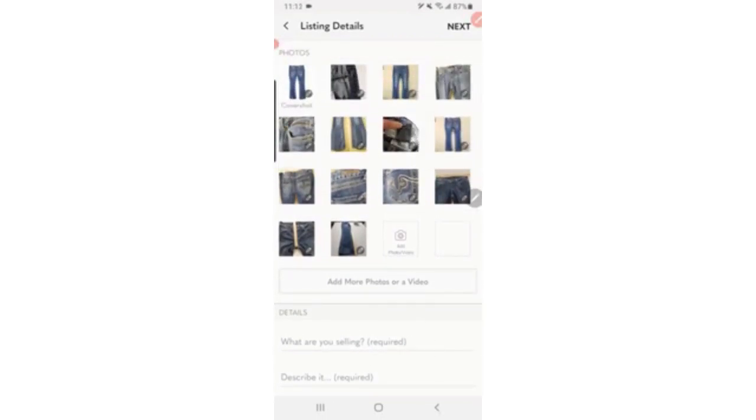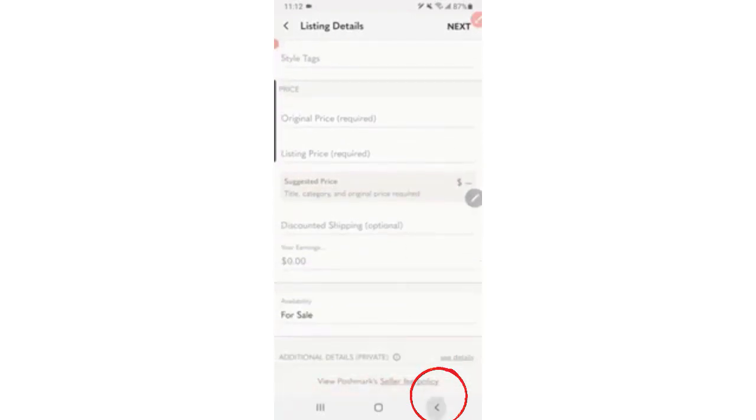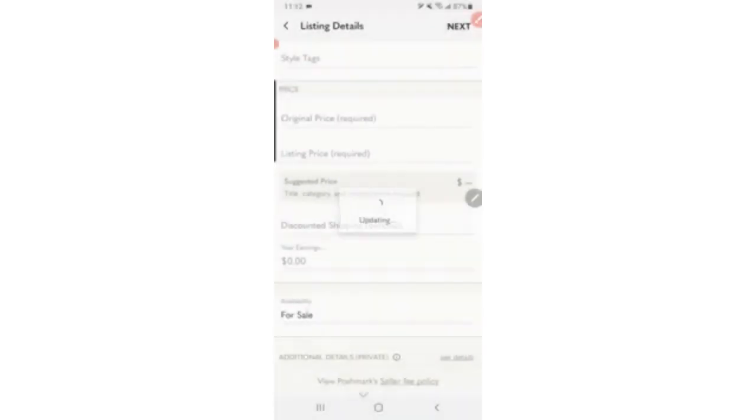To save listings as drafts on your phone, what you're going to do is click this back arrow. Like if you're going to exit out of this listing, click the back arrow. And from there, it'll give you some options. You can save it as draft or you can discard your changes. So we're going to go ahead and save it as draft.